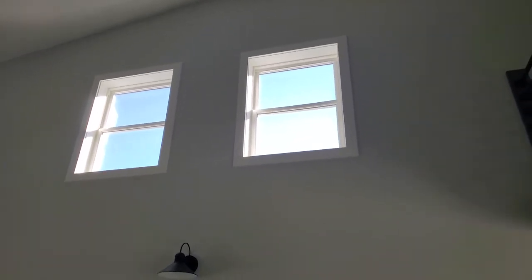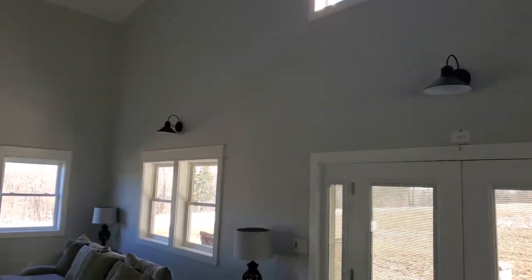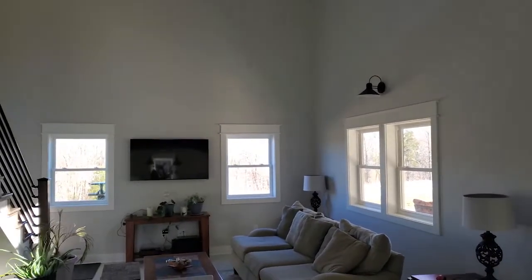Oh, I call those the loft windows. So those are the loft windows that are getting the honeycomb blinds. And there's the living room. So all four of those.